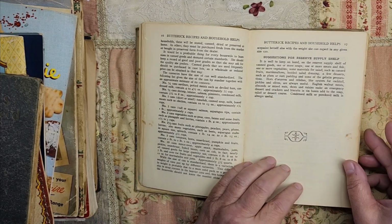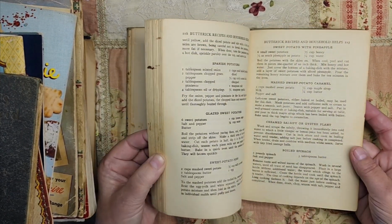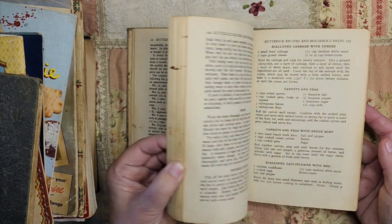Suggestion for reserve supply shelf. Turnips and cream. I don't think so.